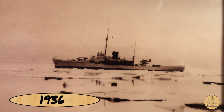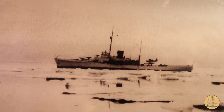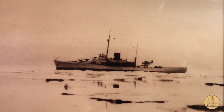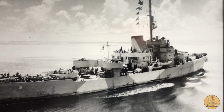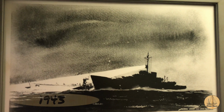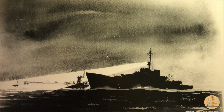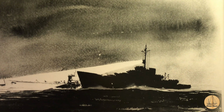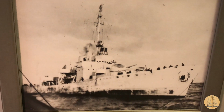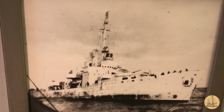She started her career in Greenland doing surveys for airfields. So while in the beginning she could carry a seaplane for those surveys, she was then reconfigured, and that back deck was set up with depth charges and guns mounted on the front as we started to get closer to World War II. In 1943, one evening, she ended up sinking the Ram U-boat 606 with depth charges, but was also damaged in that particular battle, along with a Canadian ship. And here you see the Ingham being escorted in by a Polish destroyer.